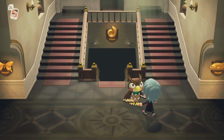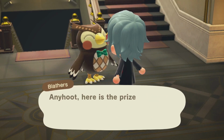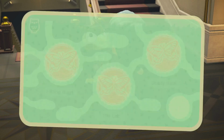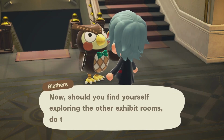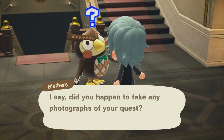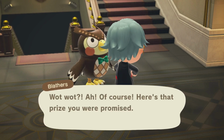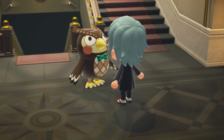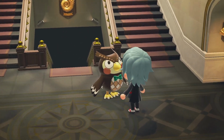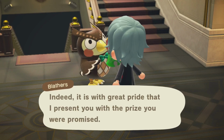Okay, Blithers, I got all the stamp cards stamped up. Alright, we got ourselves another plaque. I kind of wish you got something for getting all the completion stamps. Here's fish gallery stamps. I'll take this. And there's our completion stamp that we didn't get to see because I skipped it. But we got it, I'm sure. And finally, some fossils. Because we need to throw those in my house too.